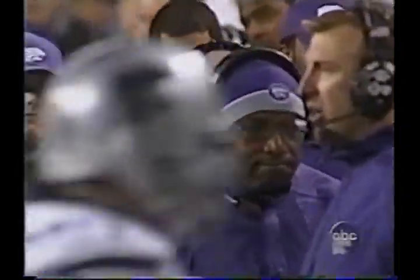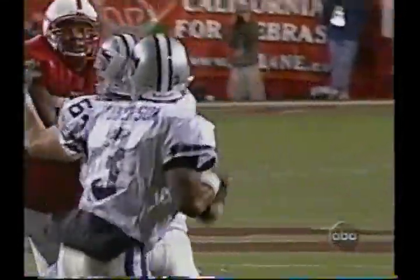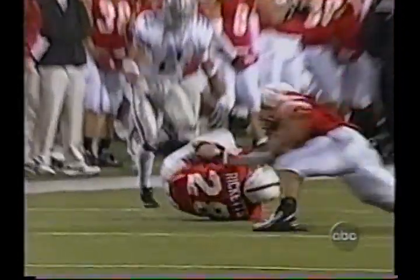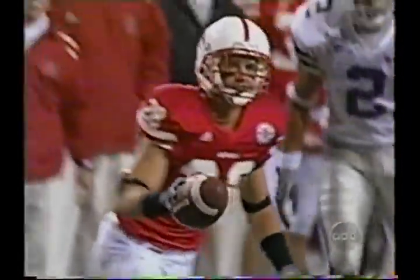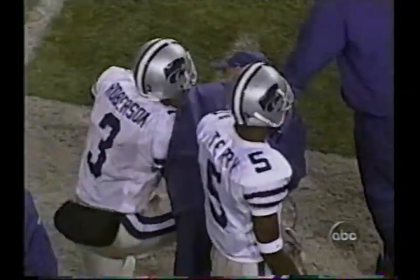31-7 in the football game right here. Throwing clear across the field. You've got a huge lead. The game's over. Just run it. Get out of here. And you throw a pass. Well, I guess it might not make any difference, but I wouldn't want to give the other team the ball at all.